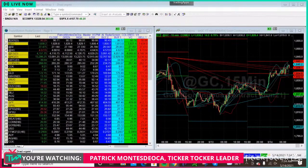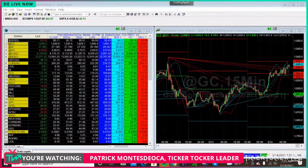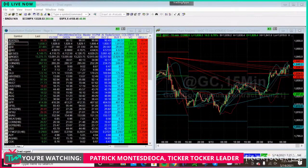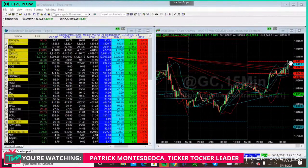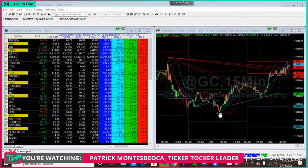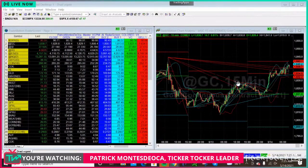As we've been talking about, since gold came down to 1677, interest rates started going up, the 10-year note went to 177, and the gold market basically collapsed to 1677 levels. From there, we have seen a rally all the way to where we are now, close to about 1842. This is what I mean by the gold market trading on its own merits, primarily on its own technicals, and it does not adhere to the fundamentals.